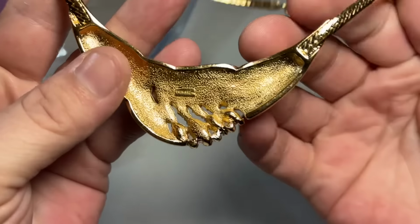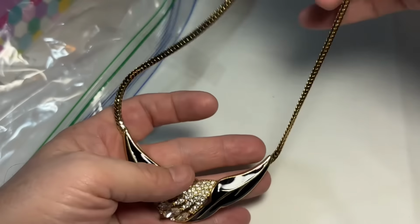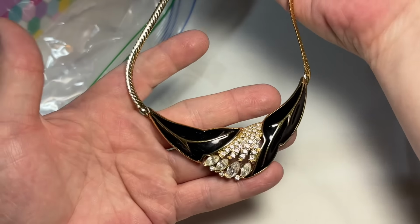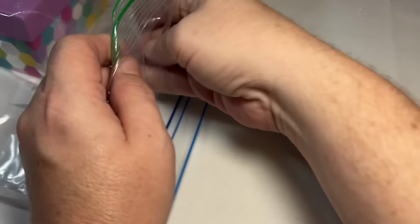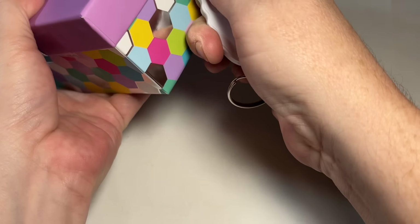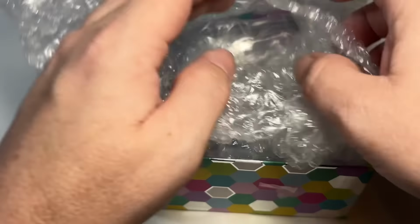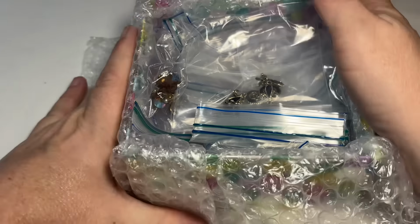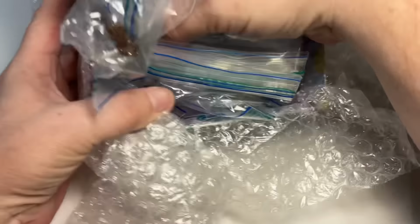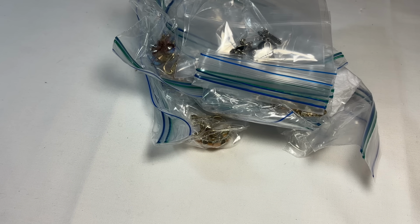That's a Trifari. That's a beautiful Trifari piece. Really nice enameling and really nice rhinestones, all set in gold tone. It's vintage for sure. A lot of stuff. Let's see. Box over here.